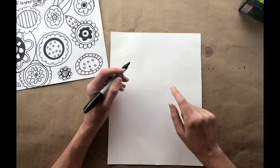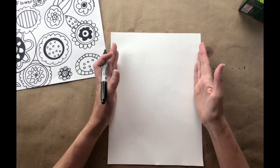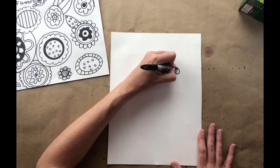So I noticed that her flowers are mostly circular and have a lot of these scalloped petal lines. So I'm just going to start and fill my space from side to side. I want to be sure to add a few leaves, and then we will go down at the bottom. So go ahead and be creative and let's do some folk art flowers.